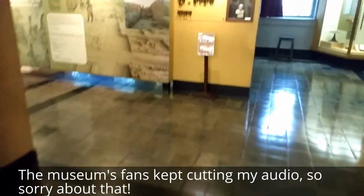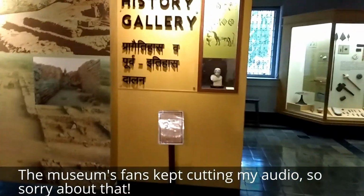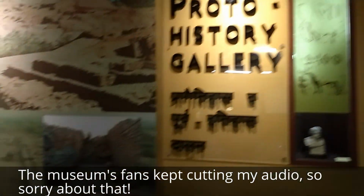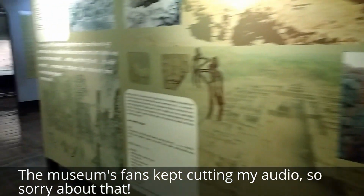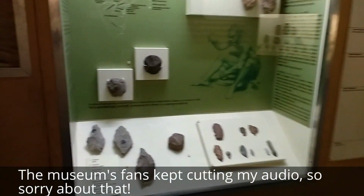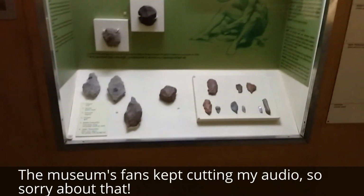There's one thing I love, it's hearing the voices of people in a museum. It's so good to see people coming in. This is the Pre and Proto History Gallery. It takes a look at the history of the Indian subcontinent way before any of us were around or even knew that we were human.